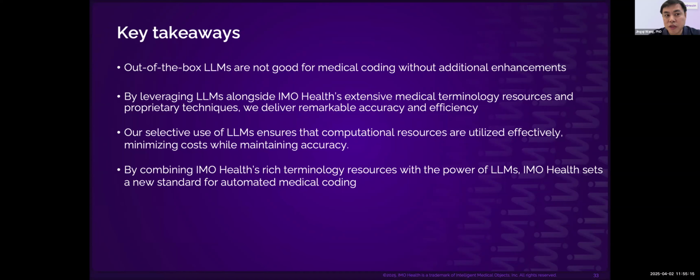Yeah, that's true. We don't rely on the LLM understanding the most updated codes because we are using tool calls. We are using RAG, retrieval augmented generation. So as long as IMO provides all the most updated content, then the LLM can actually leverage and benefit from that.